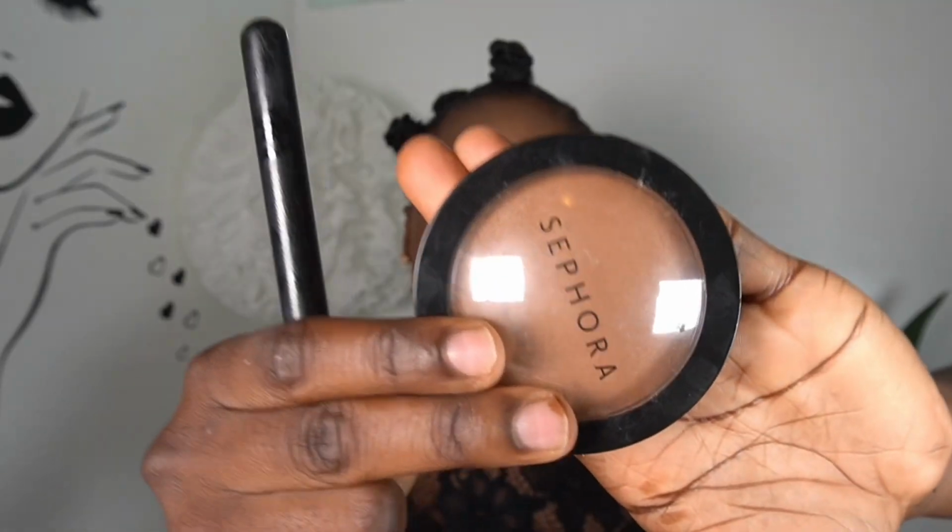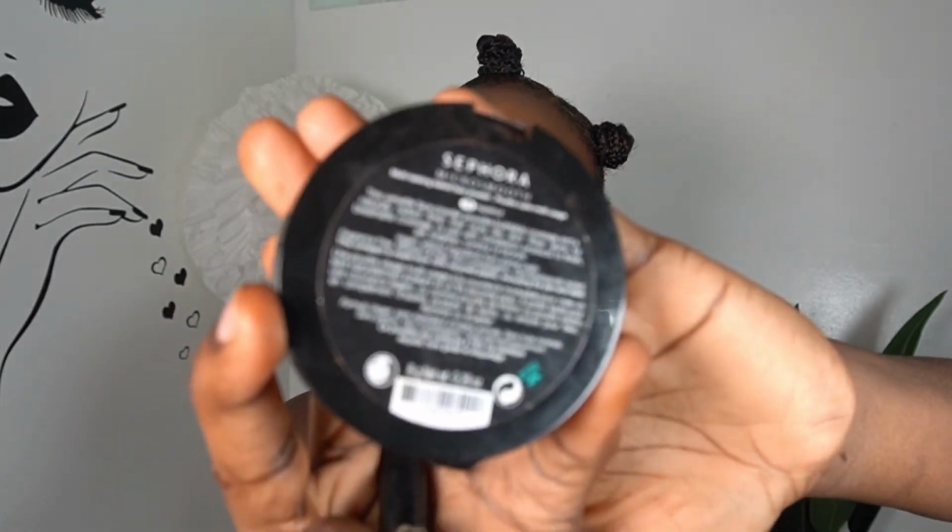So I just go into my powder shade. This is the one I use, the Sephora. The shade is 75 Hazelnut. And I'm just going to use this to set all the areas that I didn't highlight.